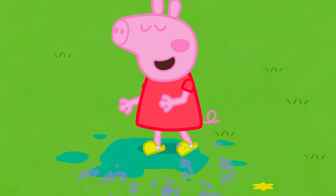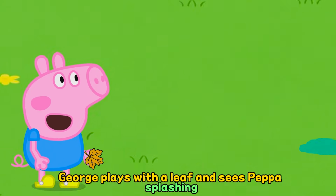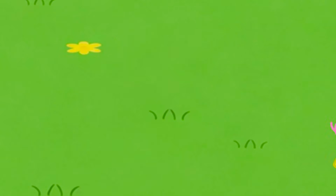Peppa jumps into the puddle. Water splashes around. Peppa looks at the puddle and smiles happily. Peppa jumps again.